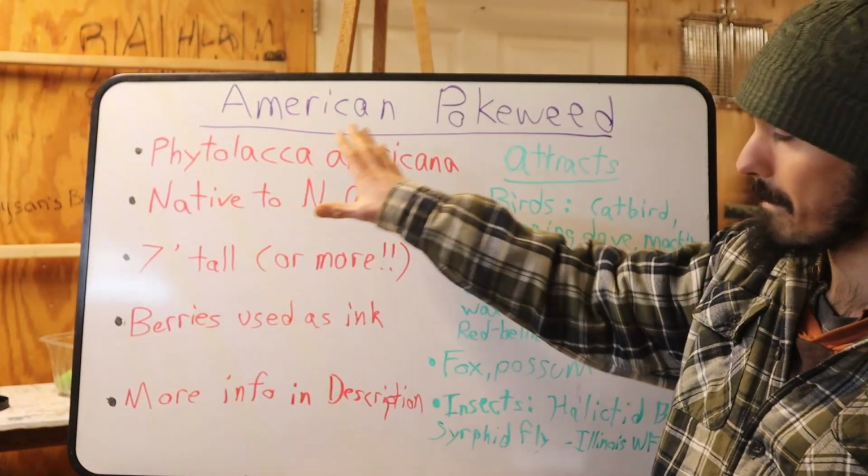Today I want to talk about a plant that's often seen as a weed, but it actually has a bunch of beneficial ecological applications. And on an ecological farm or garden, it can have a positive role to play. Today I'm talking about American pokeweed.